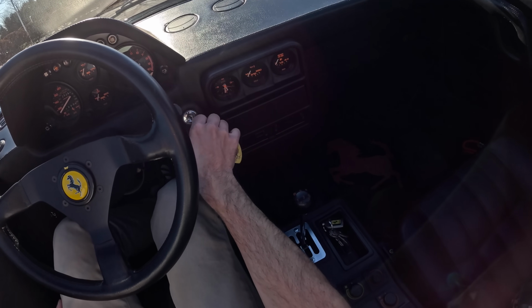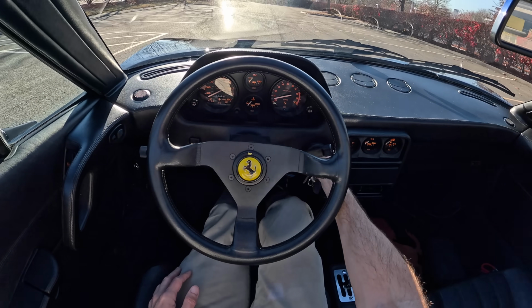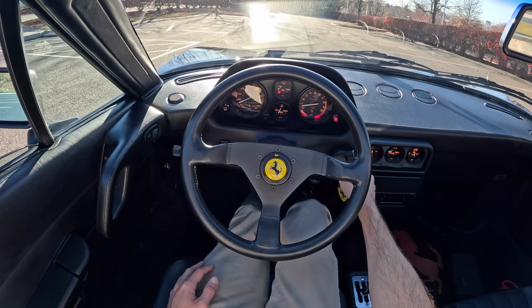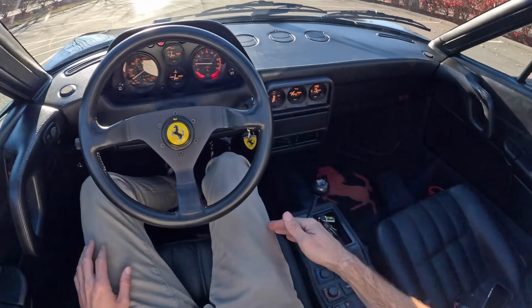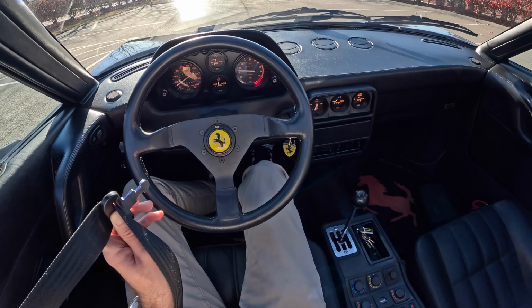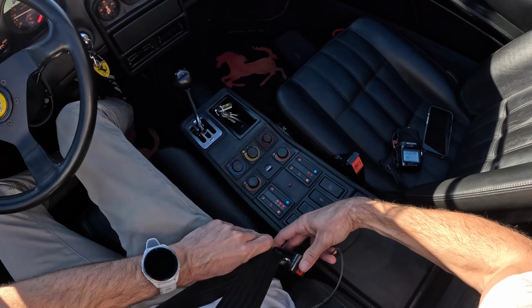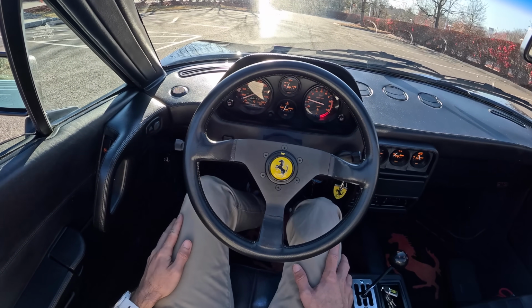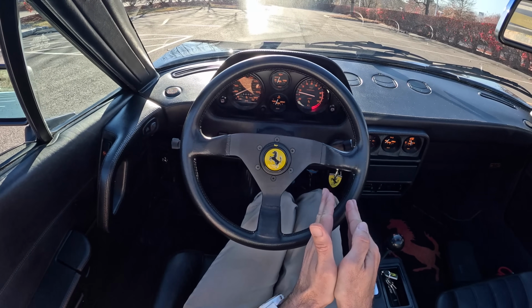Pop that in the ignition in the correct direction. Neutral. I should have unbuckled so you could hear all the beeps. But jumps right to life. Happy little car.